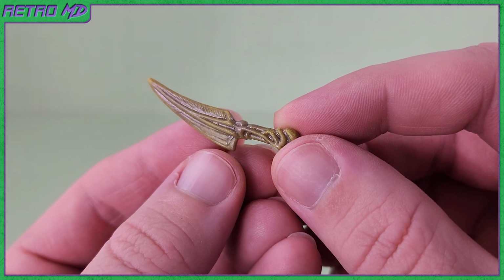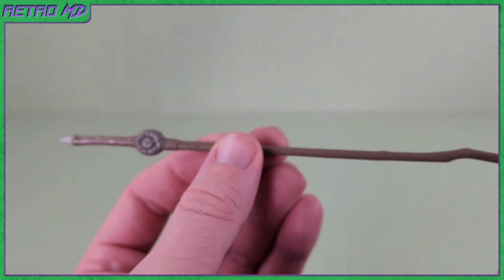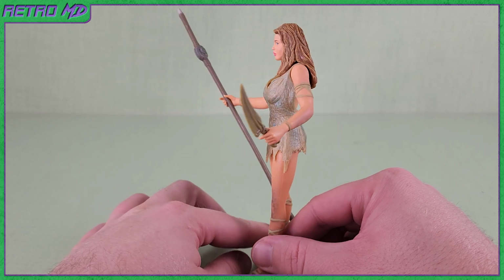The first accessory the figure comes with is a knife. The next accessory is her spear. The figure can hold on to both accessories. To display her like this, a display stand is needed.